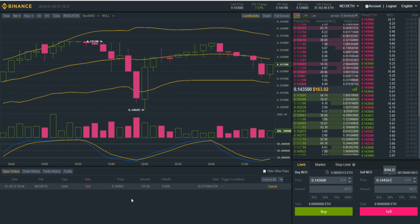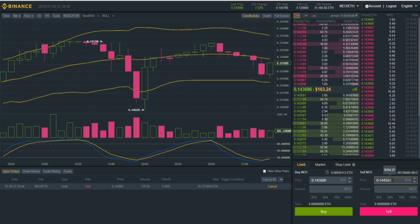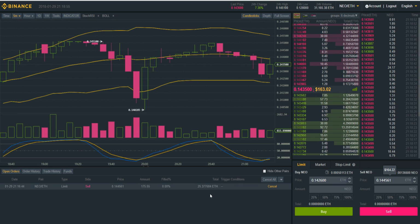What did we put in? 144.561. Why is it saying that's 164? 161.99. 164. Okay, so we're waiting. We're getting close. Oh my God, are we gonna get our sell order filled any second now? Holy crap! That green candle can do anything. It looks like right now.